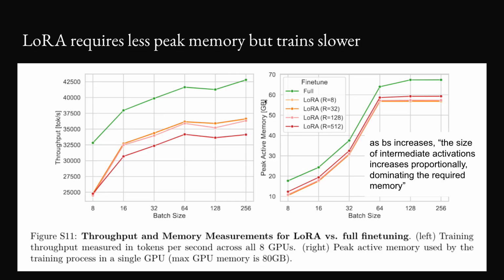Another result is that LoRA requires less peak memory, but it also trains slower. The training slower sweep is done here. They sweep through different batch sizes and then calculate the tokens per second. The green is full fine-tuning, which has something like 30% more throughput. So this is interesting: there's more overhead that slows down training. On the other hand, you can use much less GPU memory for LoRA than for full fine-tuning.